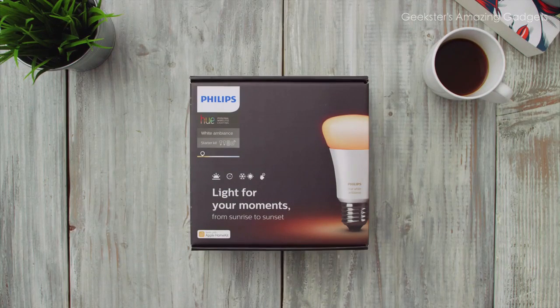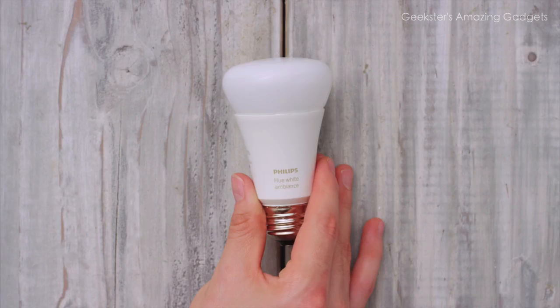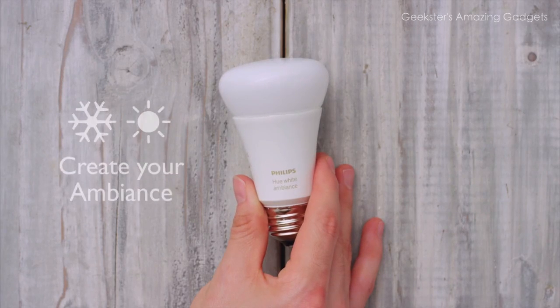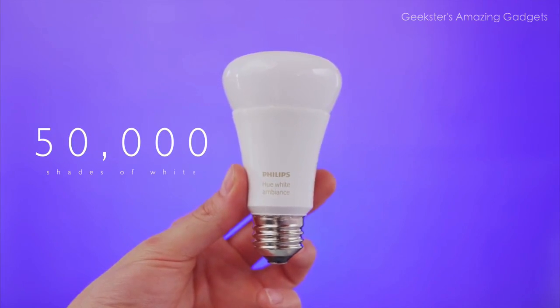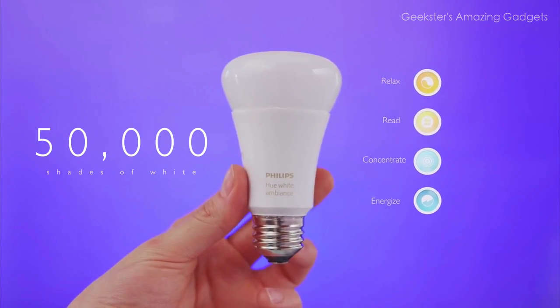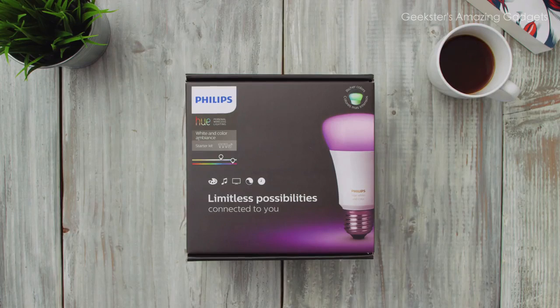Next, the Hue White Ambience kit includes two A19 bulbs, a dimmer switch, and a bridge. And this is light that is geared to help your well-being by creating the perfect ambience. You're able to choose from 50,000 shades of white light, and with that, you're able to optimize your daily routines with preset lighting scenes.